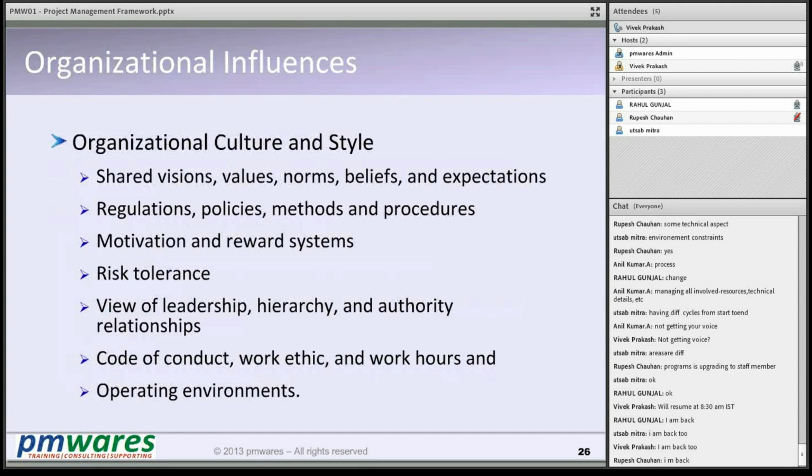Now, a few things will come again and again in the various chapters, in all the tools and techniques and inputs and outputs of the various processes. One is organization process assets and the enterprise environmental factors. But before we move into that, we look at how the organizations are structured, the organization structure, the organization style, the organization culture, and how they impact the execution of the project.